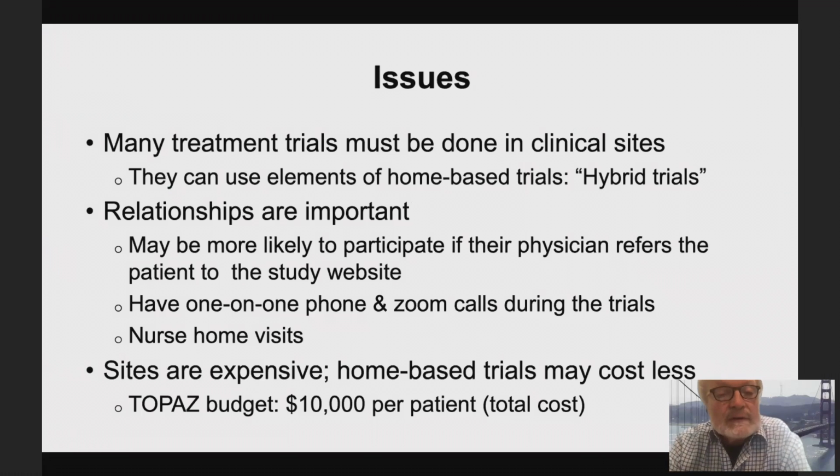The issues we encounter is, first, of course, most trials, the vast majority of them, must be done in clinical sites because they need, for example, MRIs or specialized exams. But even those trials can use many of the elements I've described here. When they use some of the elements like home delivery of drugs or in-home exams, they are referred to as hybrid trials.